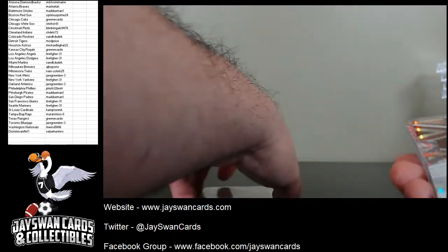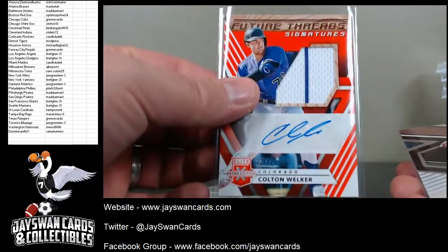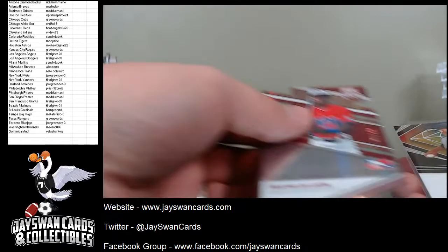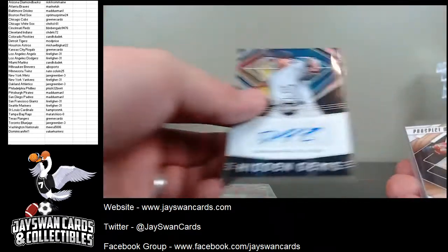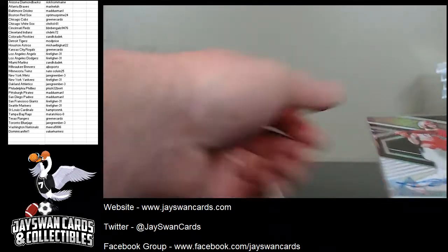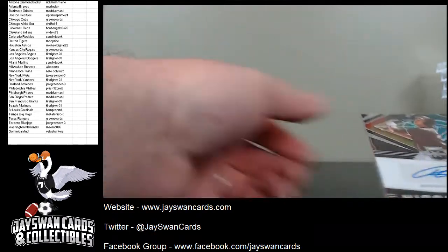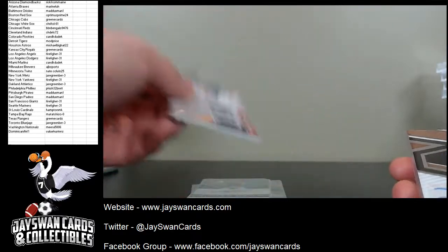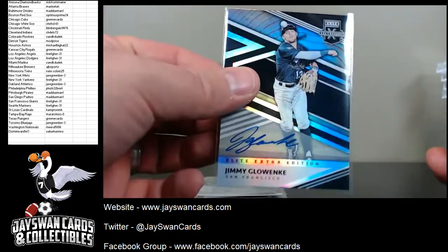auto for Dominican, Clayton Beter for the Dodgers, Colorado, Colton Welker. Isaiah Green for the Mets. Framie De Leon for the Dominican spot. That's base to 49. Daniel Alvarez, I think that was Yankees. Joe Adell, Angels. Austin Wells, Yankees. Alex Santos, Astros. Ripken Reyes, Padres. Got Tyler Soderstrom, A's. Jose De Jesus, Dominican. Jimmy Glowenke, Giants.